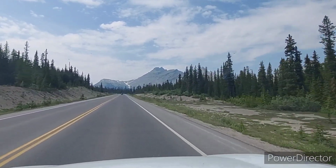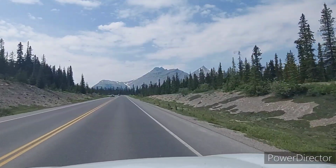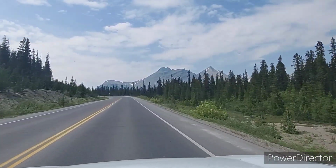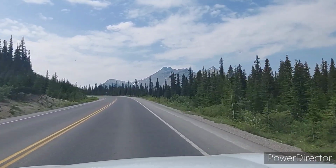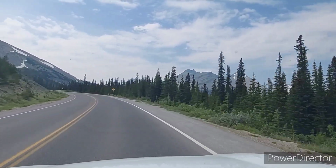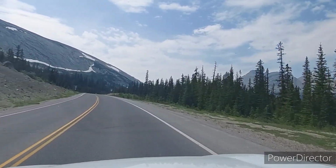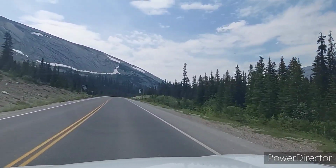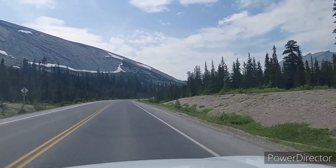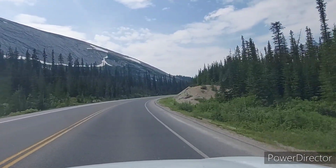And when that happens, there's nothing you can do except get ready to meet your maker if you go off the side of the mountain. Especially where that guardrail is broken back there. If you lost all your brakes up this high, though, the guardrail is not going to stop you. Just too much potential energy.